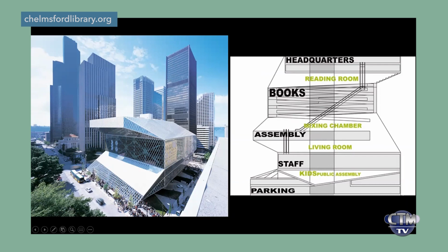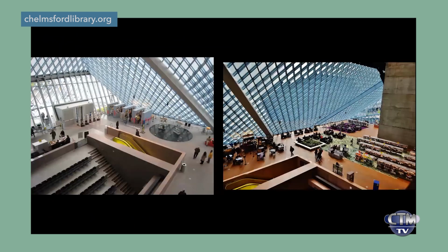I find this to be a really confusing schematic, but I will tell you that within the space of a few years, the critics sort of revisited this building and decided that it was not successful in any way. I'll just read you a few of the quotes here from Lawrence Cheek. He's the architecture critic of the Seattle Post-Intelligencer.